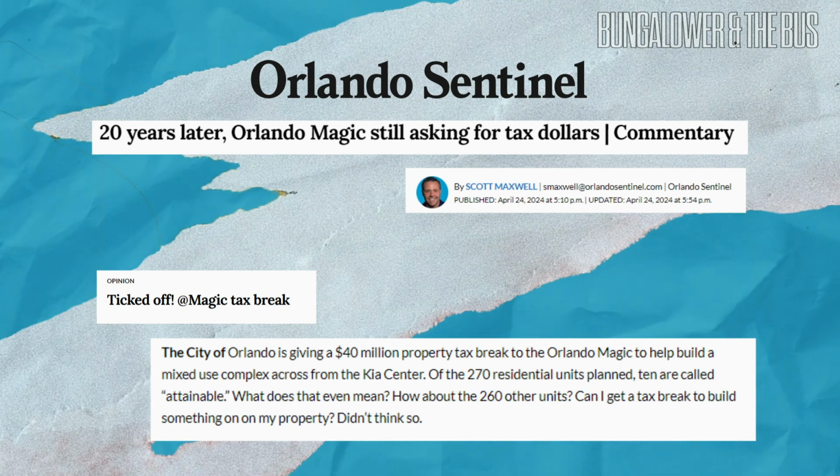It's locked down, with a big blue tarp around it. It's been like that for 10 years. And you walk by it, and there's really no activity around the Kia Center. There is a guy though. What's his name? Tim Green.